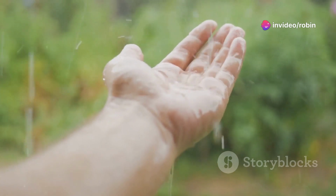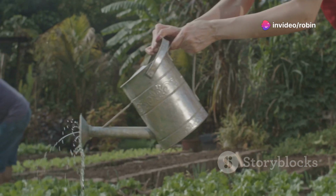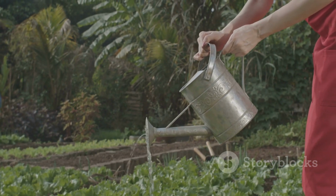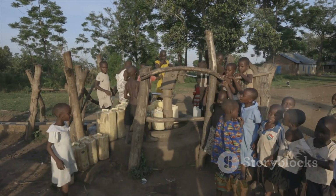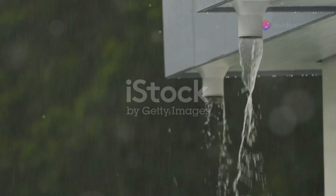Let's explore the magic of rainwater harvesting. Imagine collecting this precious resource right from your rooftop. Rainwater harvesting, a simple yet profound practice, allows us to do just that. It's about reconnecting with nature, respecting its cycles, and embracing a more sustainable way of life. Together, let's unlock the potential of rainwater and create a brighter future.